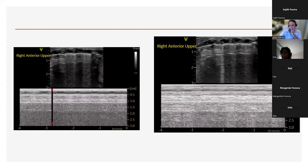Look, with the barcode sign, the cursor, where exactly do you put it at the lung point? I will basically put the cursor here, at the lung point. I would put it at the margin, which is most obvious to me.